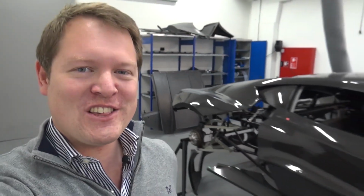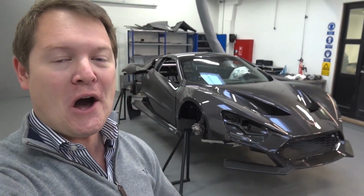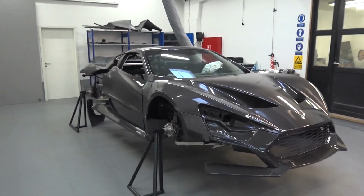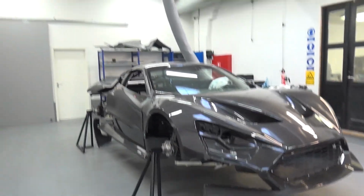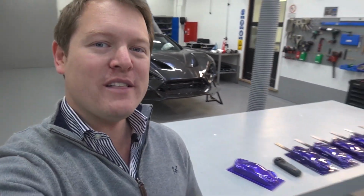This is where things start to get really very exciting. Behind me here is the next car after mine. So exactly what mine will have looked like not all that long ago, where you have the shell of the Zenvo with all of the carbon fiber panels here for fitment, and then it will head from there onwards towards the paint shop.